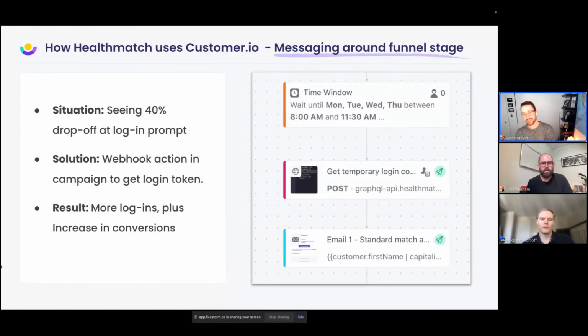Yeah. Joel, how were you measuring conversions here? You were obviously trying to get people to log in. Did this campaign have an overall or arching goal that you were marching towards?